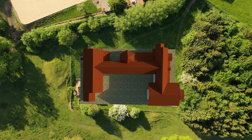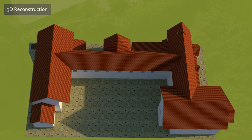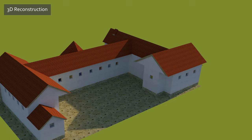Both wings had an upper floor where the family lived, and there was probably an upper level above the walkway too. The villa's entrance may have been straight onto the upper story.